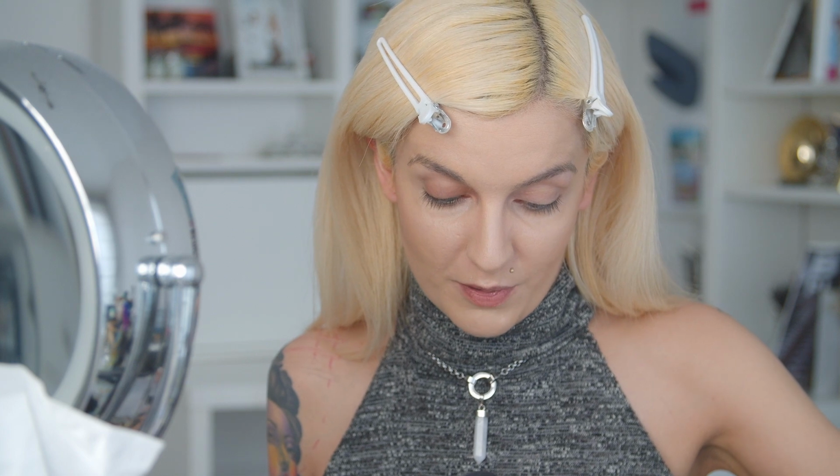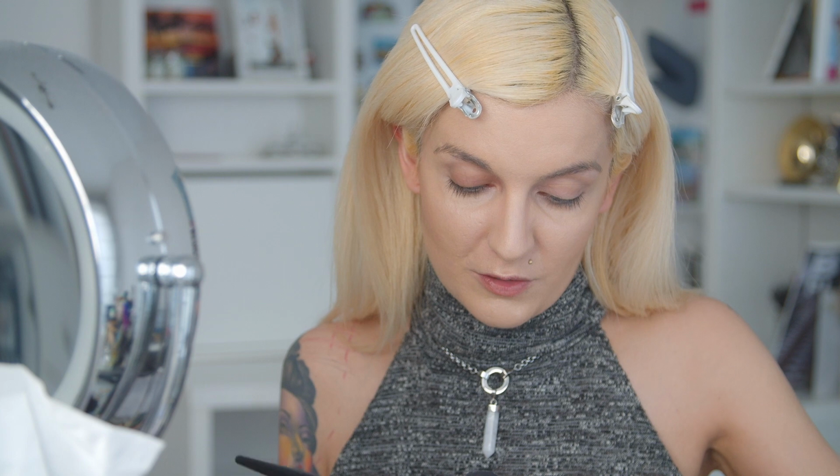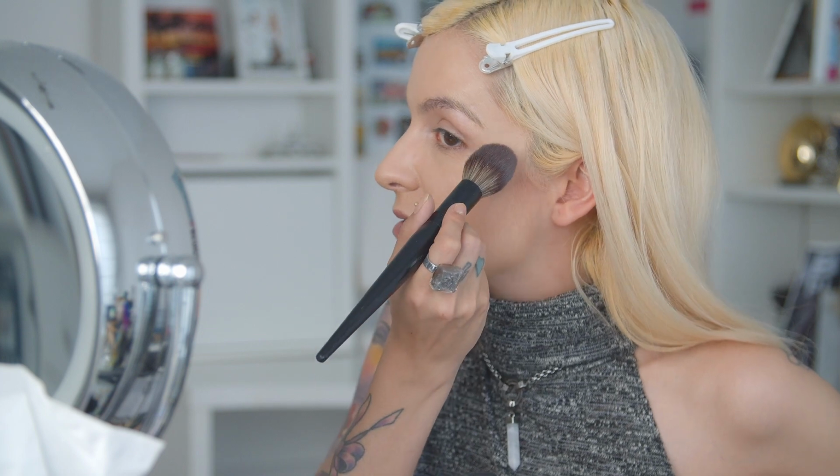So I got this. My problem is it is a loose powder, so it's going to be super difficult to apply. I got to be super careful now with this product because the very first time around, it was way too much product. So I'm going to be super, super careful not to overuse this. I'm going to tap it off on a tissue as well. And I'm just going to lightly highlight this area.